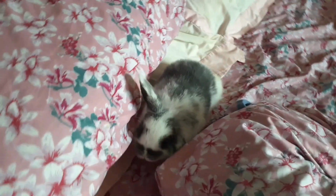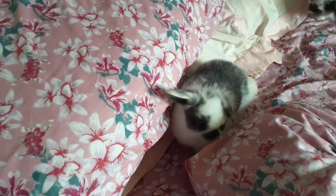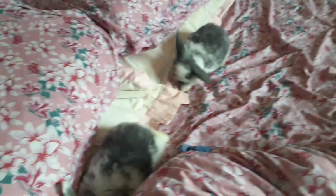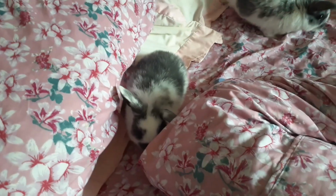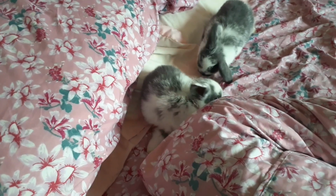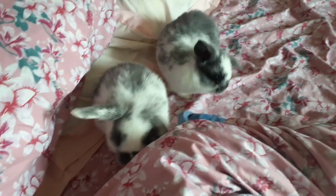If you do have little ones, by the time they're 8 weeks old, you really should separate the boys from the girls. All right? And when you are selling or rehoming your bunnies, you should not separate them from mom before 6 weeks, preferably closer to 8 weeks, just because they do need their mom. I know sometimes you'll see someone selling a 4-week-old bunny. Not good. Okay, 6 weeks is your minimum, and it's actually better to be closer to 8 weeks.